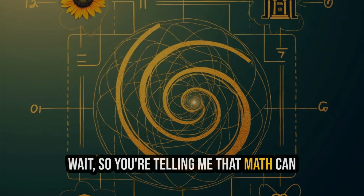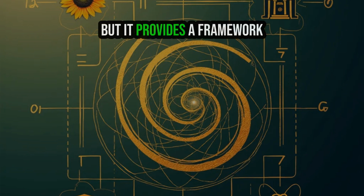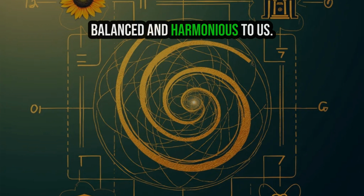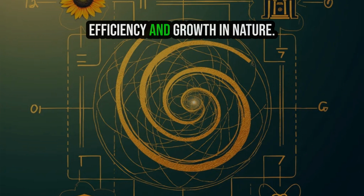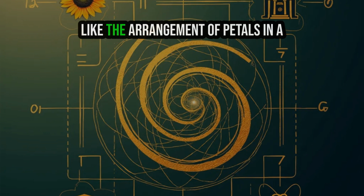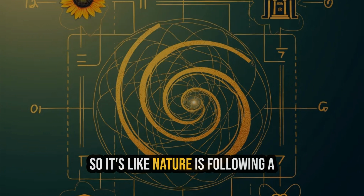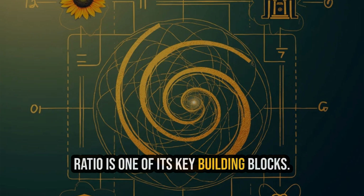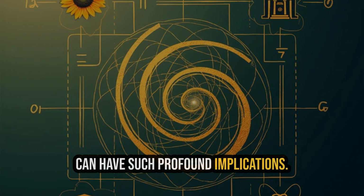Wait, so you're telling me that math can actually make things look prettier? It's not that math makes things prettier, but it provides a framework for understanding why certain proportions feel more balanced and harmonious to us. And the golden ratio might actually reflect the fundamental principle for efficiency and growth in nature, which is why we see it reflected in so many biological structures, like the arrangement of petals in a flower or the spiral of a seashell. So it's like nature is following a mathematical blueprint, and the golden ratio is one of its key building blocks. It's amazing how this simple concept can have such profound implications.